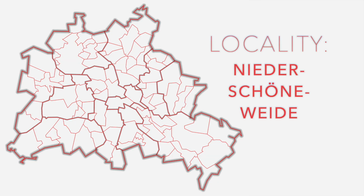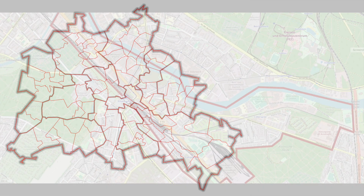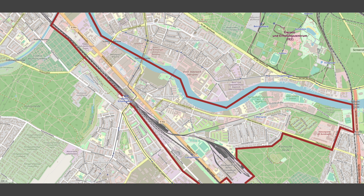Niederschöneweide is in the southeast of Berlin and belongs to the district of Treptow-Köpenick. About 13,000 people live on an area of roughly 3.5 square kilometers. The locality is quite long and narrow and squeezes in between the river Spree to the north and railway tracks to the south. Besides a mix of residential areas and old industrial sites, it possesses two larger railway depots. Okay, I hope you got some orientation now.